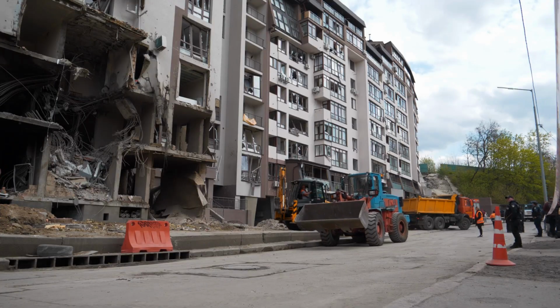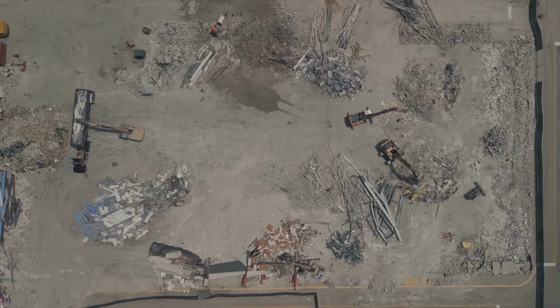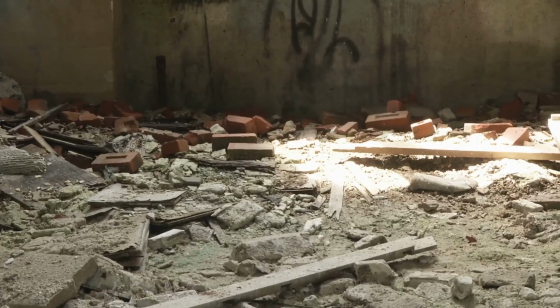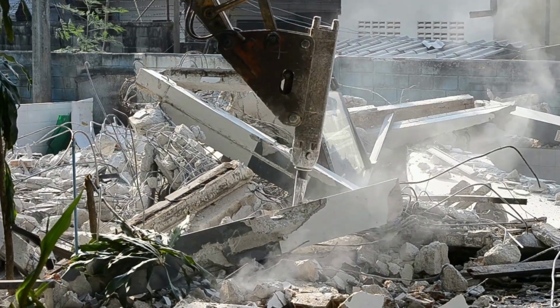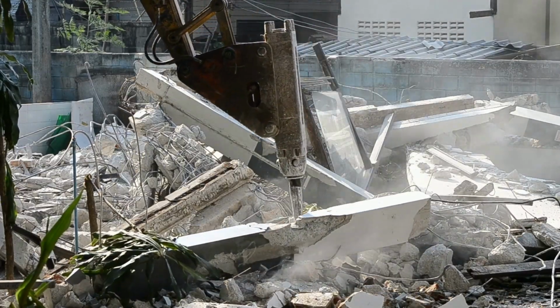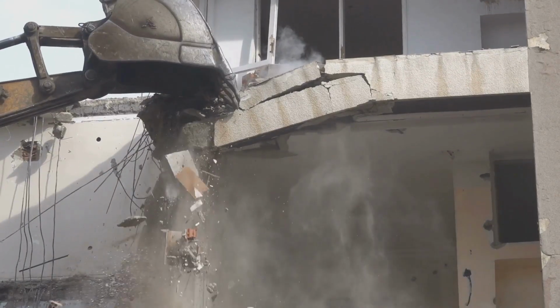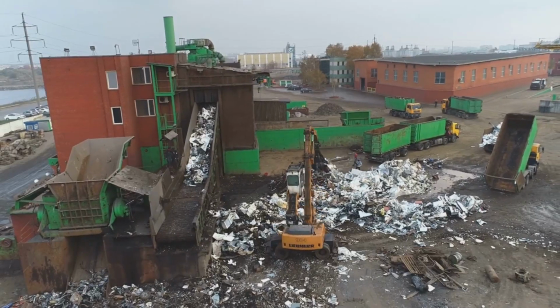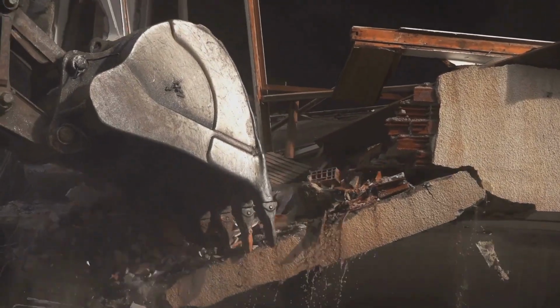When the dust settles, the real work begins. Cleanup. The site is a mountain of rubble. Twisted steel, shattered concrete, tangled rebar. Massive hydraulic excavators equipped with shears and pulverizers cut and crush debris into manageable pieces. Materials are sorted. Steel for recycling, concrete for crushing into new construction aggregate.